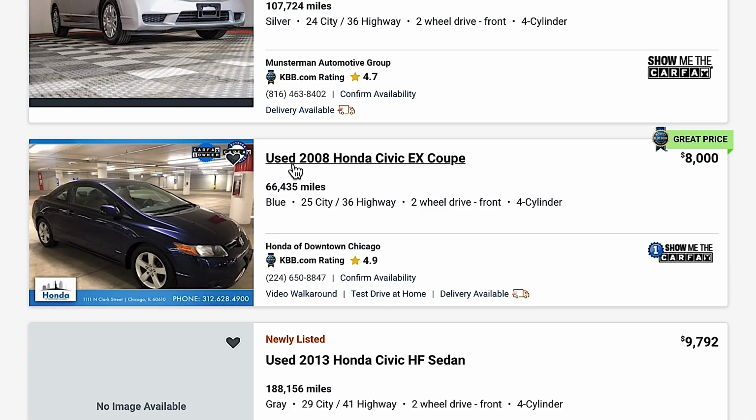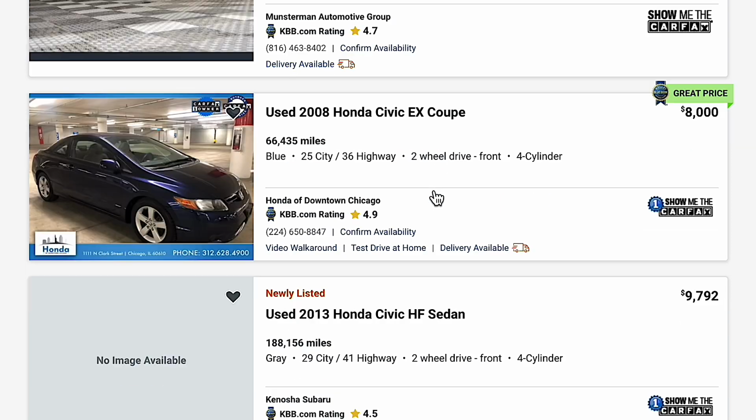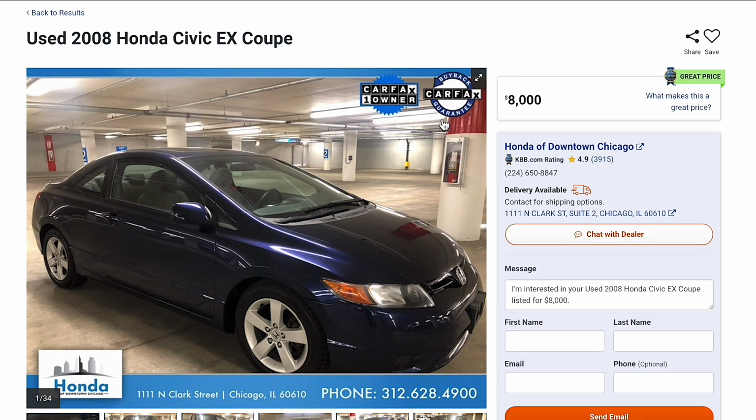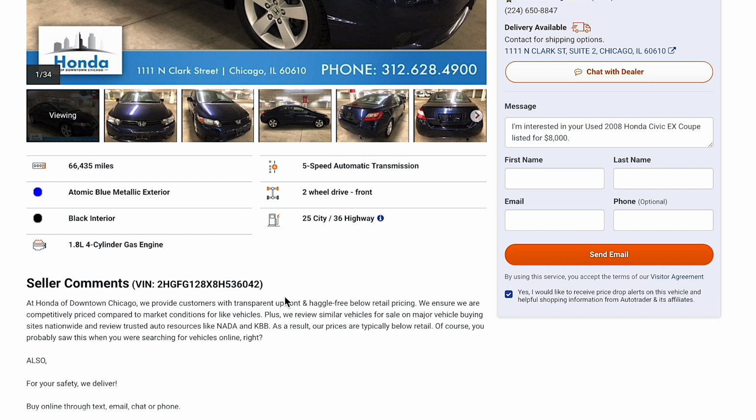Okay, so 2008. So this one's a little bit older, $8,000, and it's got 66,000. So this potentially could be the vehicle that you're looking for, except it's a coupe, which means it's a 2-door. Coupe is 2-door and a sedan is 4-door. So if you want a coupe, and this may work well if you're a new driver and it's your first vehicle, then great. So you can figure out that yes, for less than $10,000, maybe a little bit older, but I can get a vehicle that has around the 60,000 mile mark on it here.